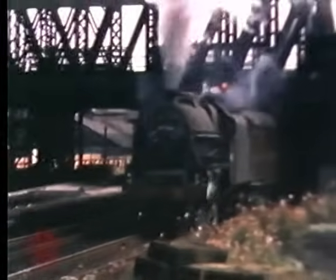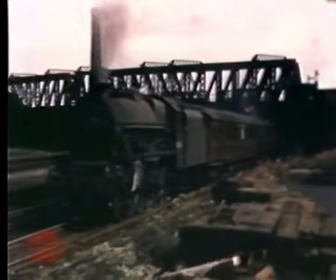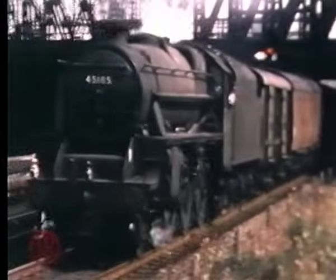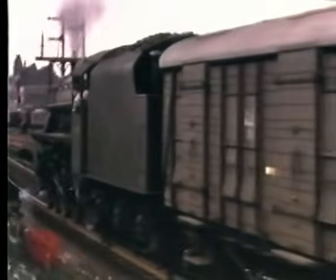Jubilee number 45562 Alberta bursts from under Holbeck high-level platform and runs through the low-level station. There was no platform on the down slow line, as can be seen in this shot of Class 5 45185 of Kingmoor Carlisle shed on an express freight.